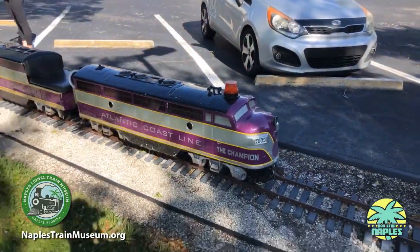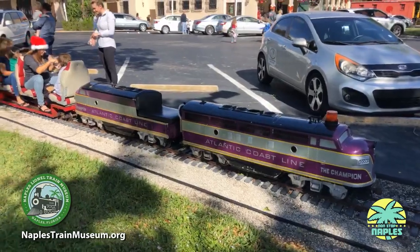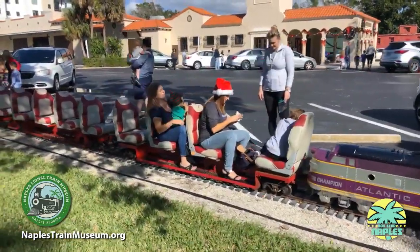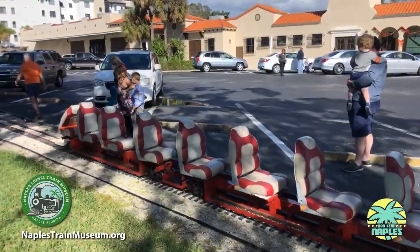You never know what you're going to see during one of our live feeds. That was something else. You got to experience a derailment. That doesn't happen very often. They got her back on track here.